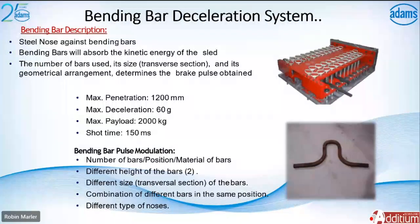and bending bar pulse modulation depends upon number of bars, position, material of bars, different height of the bars, different size of the bars, and combination of different bars in the same position and different types of noses.